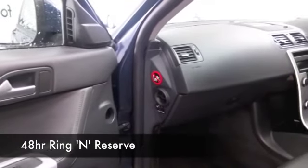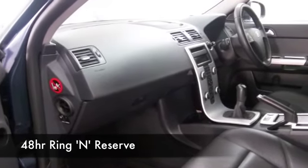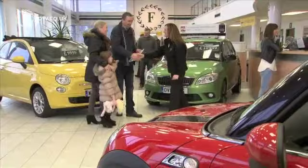You've got satellite navigation. With so many great cars on our super site at the moment, in fact, well over 1,400, when you come down, you might be a bit spoilt for choice, but maybe this is the car that's going to really take your fancy. You're going to want to drive it home.